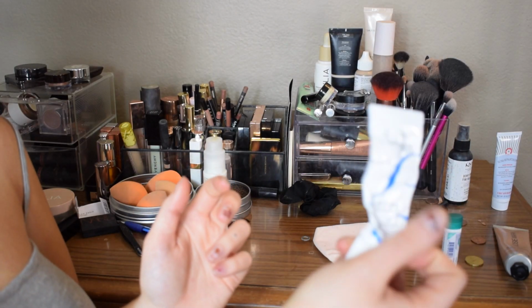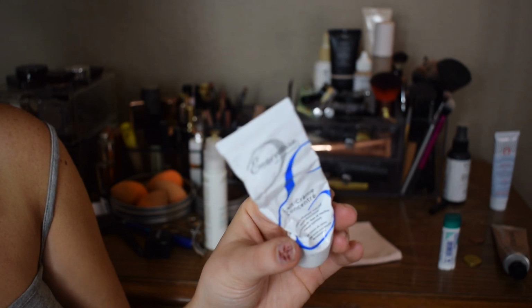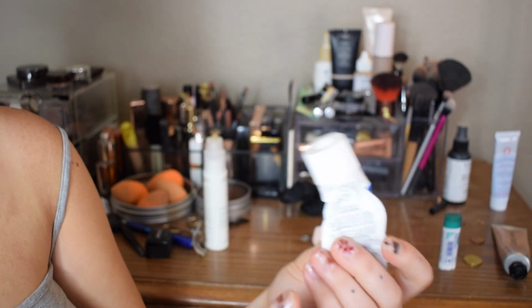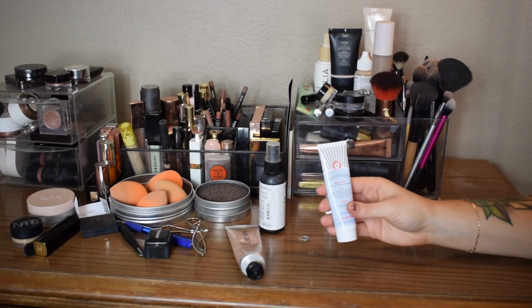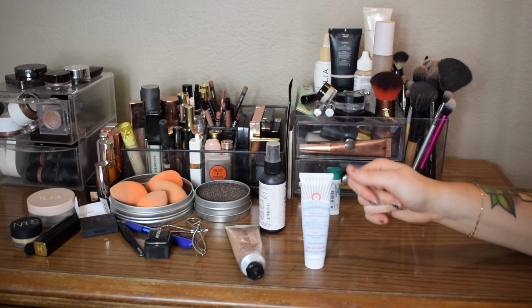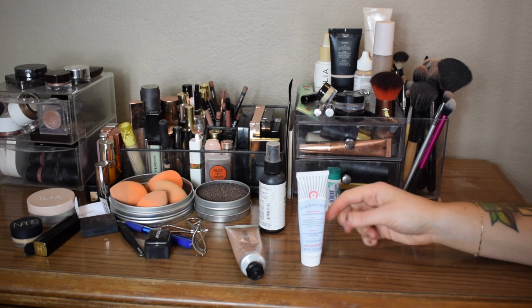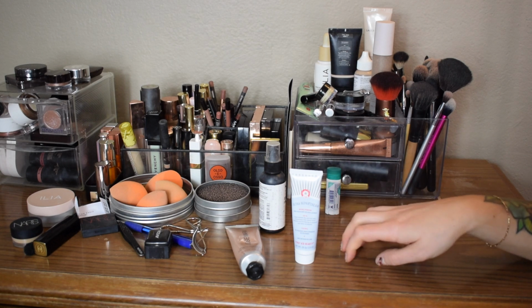This is empty, so I have no idea why it's still on my vanity. Like, look at it, there's nothing else in here. Why is it taking up space in my life? This little mini size of the Ultra Repair Cream, I love to travel with this, and I also like to have it if I just don't feel like going to the bathroom to moisturize my face, so I like to keep this on my vanity. And yeah, that's where it's gonna stay.